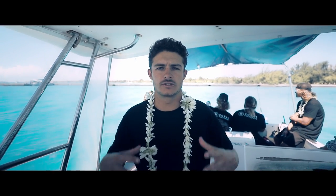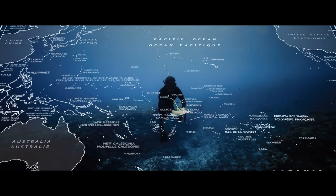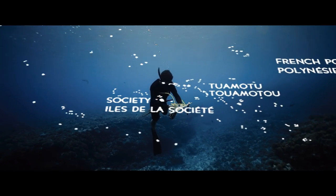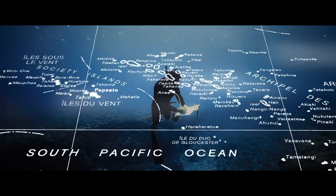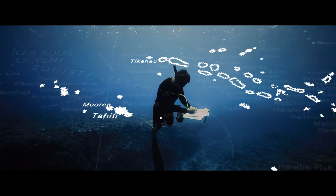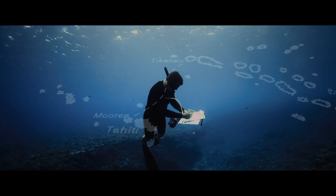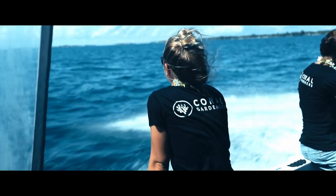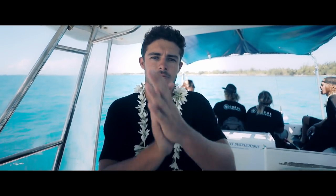Ia orana guys, so it's been 4 years that we are planting corals in Mo'orea, and the global goal will be to scale up what we are doing, coral reef restoration around the planet. And today is the first mission of Coral Gardeners with the team, and we are here in the Tuamotu Archipelago on an atoll called Tikehau. The goal is to assess the health of the reef and define the right reef restoration strategy with the locals.